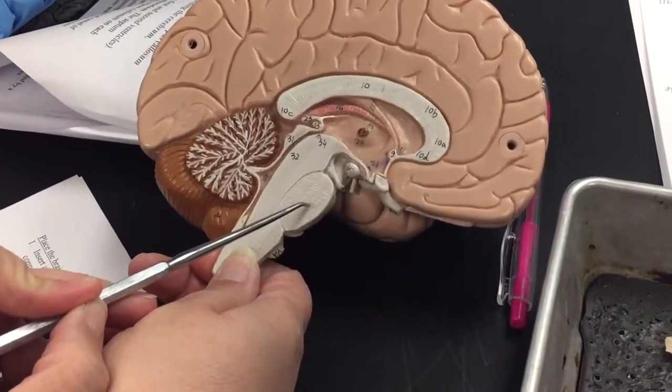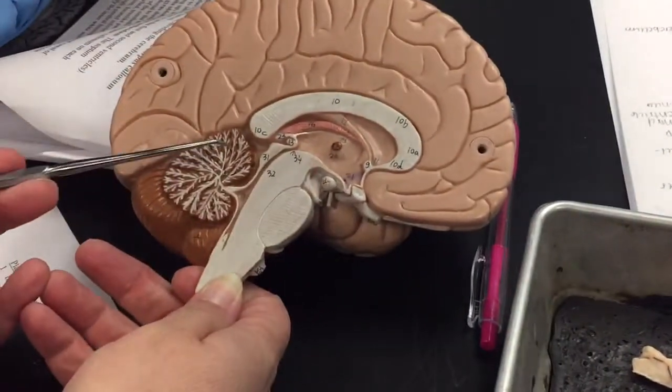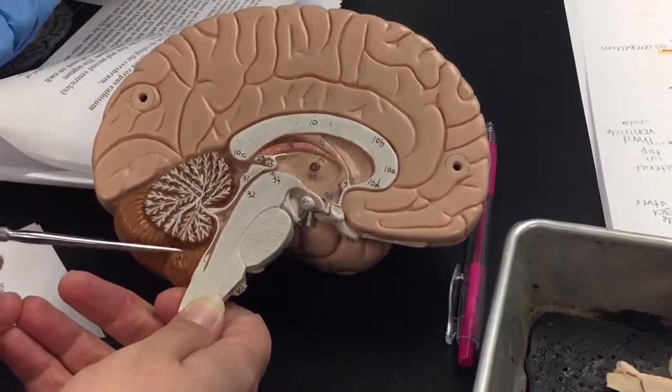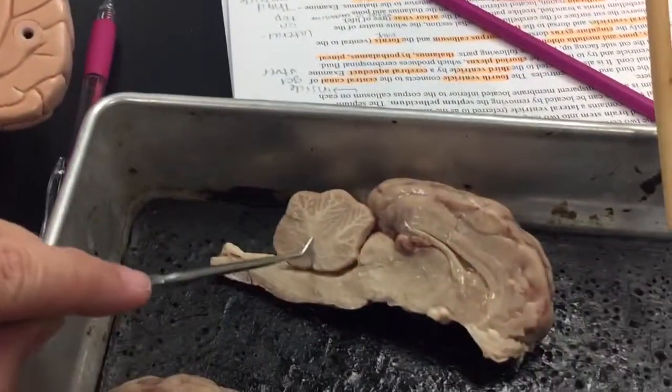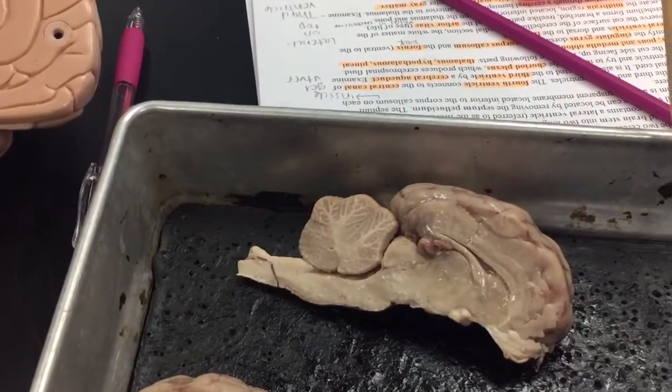This is the pons, the bulge. This is the medulla oblongata, this part right here. And then inside the cerebellum, the white matter inside the cerebellum looks like a tree. That's the arbor vitae, or tree of life.